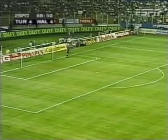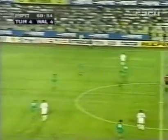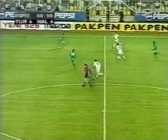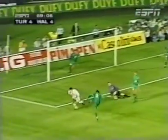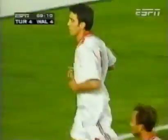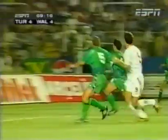Gary Hughes departs. Yes, I think Dean Saunders is the other player that might have gone off there. That is confirmed. Dean Saunders and Kerry Hughes making way for Robert Edwards and Lee Jones. 4-4 the score. The Turks trying to knock the door down, and Jones in a bit of trouble. Steve Jenkins came to his rescue. Hakan Sukur was waiting to pounce on any further mistake.